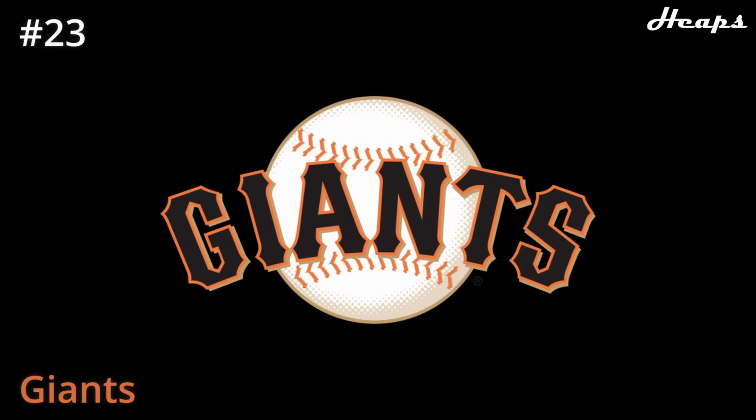So I like how they're sticking to their roots here, and since then they've continued making improvements to this design, making it sharper over the years, and in my opinion we definitely have the best variation as we see today that has been used since all the way back in 2000. I really like the baseball with the stitching behind it, as well as the font used for the word Giants, and it's just an overall clean and concise logo.